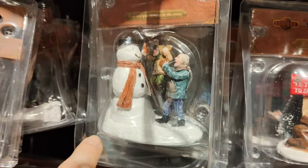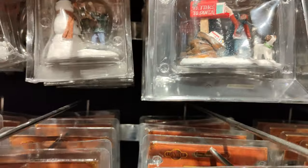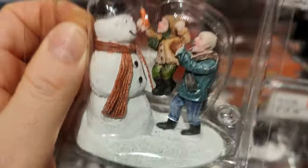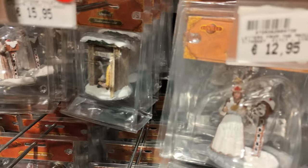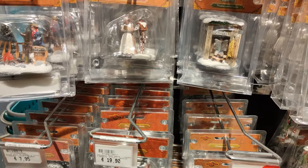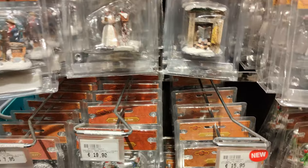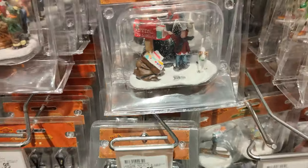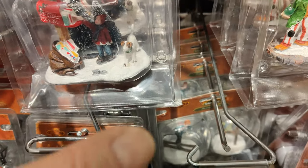This is a masterpiece. Also this one I bought last season, and you will see it again in my village. This was worth it. I don't know if the new ones are worth it this season. I still need to decide, and those take so much space.